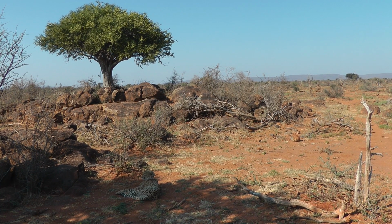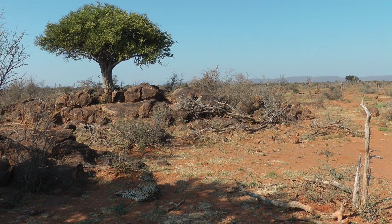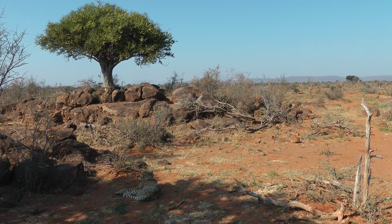You may not see him at first, but beneath the shade of this tree and rocks lies a well-camouflaged lone cheetah.